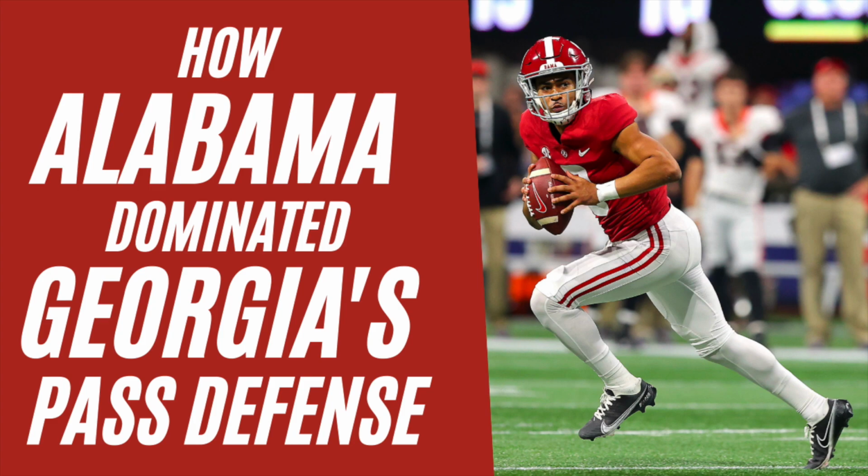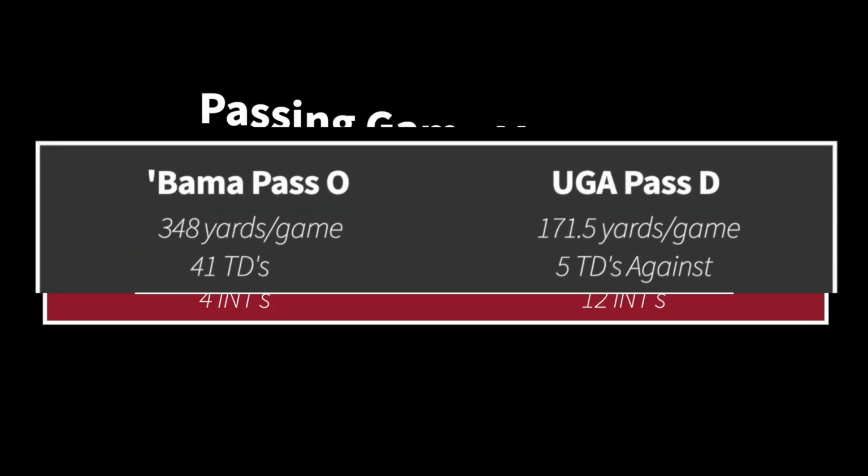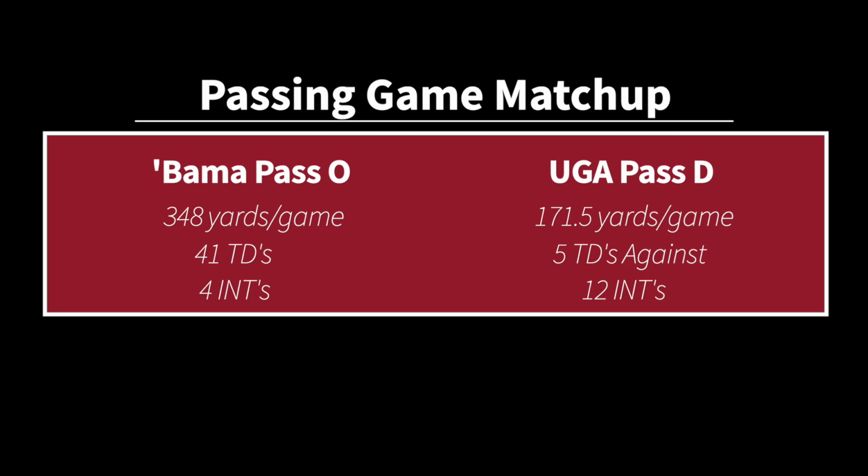In 2021, the SEC championship game between Alabama and Georgia featured a true matchup between an unstoppable force and an immovable object. Alabama's offense was led by Heisman Trophy winner Bryce Young and was throwing for 348 yards per game. On the other side of the ball, Georgia's pass defense finished third in the country, surrendering just 171.5 yards per game. Not only were the Dogs stingy with the passing yards, but they were also nearly impossible to score against.